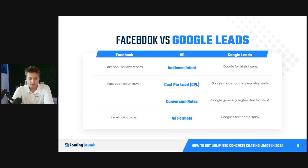And then ad platform format. On Facebook, it's very visual, and on Google, it's text. Like, we already know that. I mean, obviously you have creatives, images and videos for Facebook, and then on Google, it's more so text, ad copy versions. Okay. So that's something to keep in mind there.